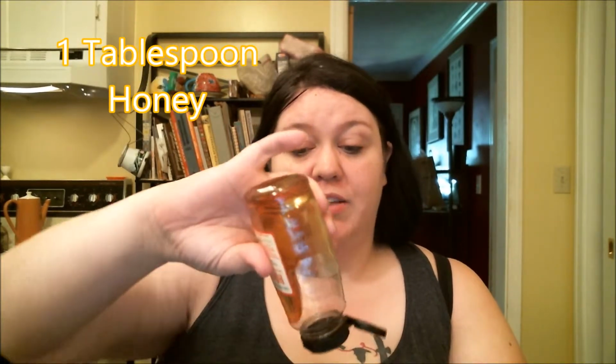I like doing locally harvested because, one, always support your local stuff, but also if you have really bad allergies caused by pollen like I do from my years as a florist, honey really helps boost your immune system if it's gathered by local bees, because they're taking from that pollen, and it just kind of helps boost your immune system.